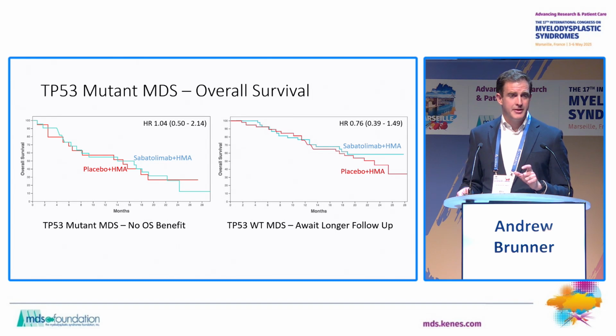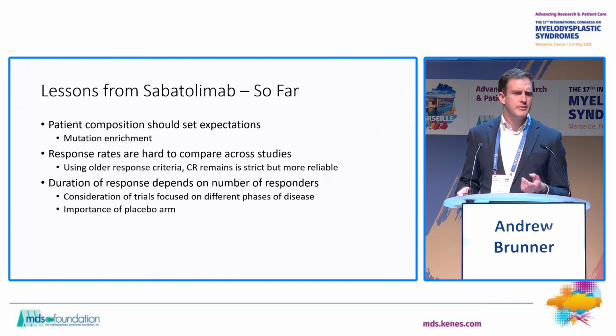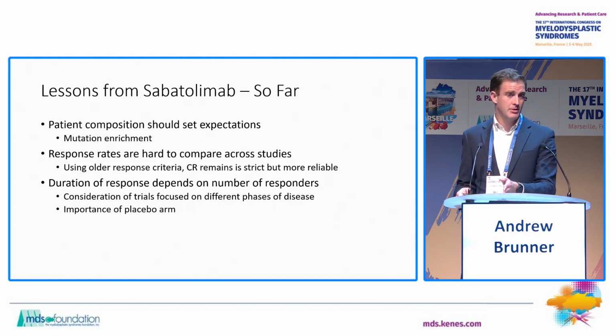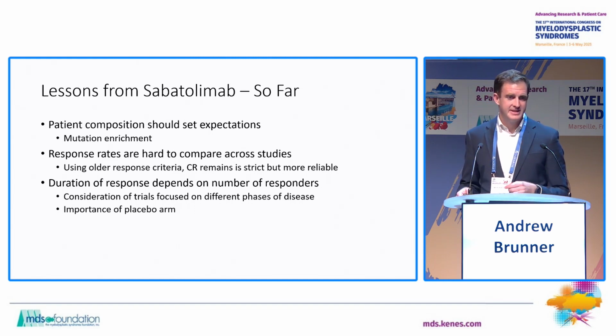If you look at the TP53 mutant population, no difference in overall survival. And so again, when you've enrolled over a third of your patients on the trial with a p53 mutation, how does that impact the expected power for the rest of the patients? You can see that in the wild type group, actually longer follow-up is needed because really they haven't reached enough events. And so what have we learned from sabatolimab, and how can that inform our understanding of both the larger phase 3 study as well as magrolimab and other phase 3 studies in MDS?